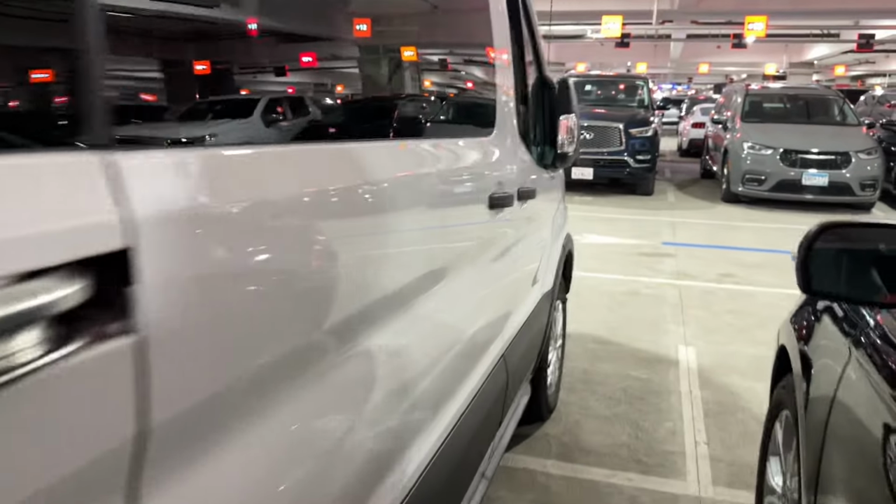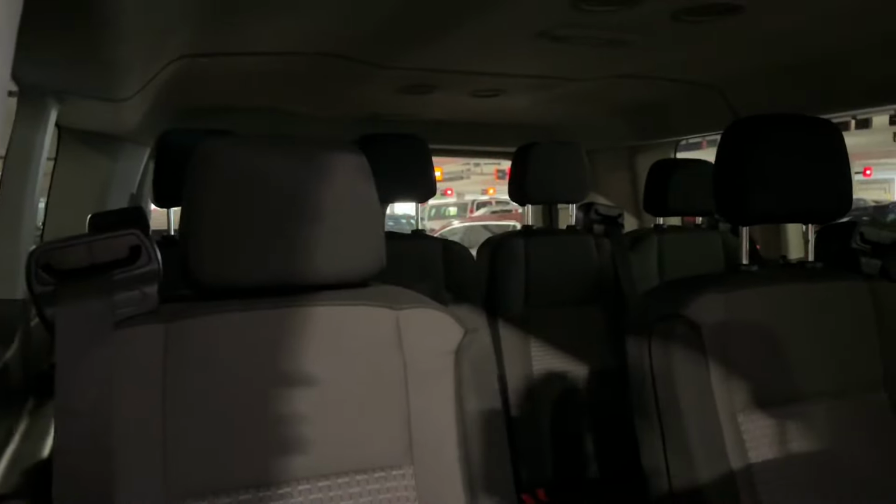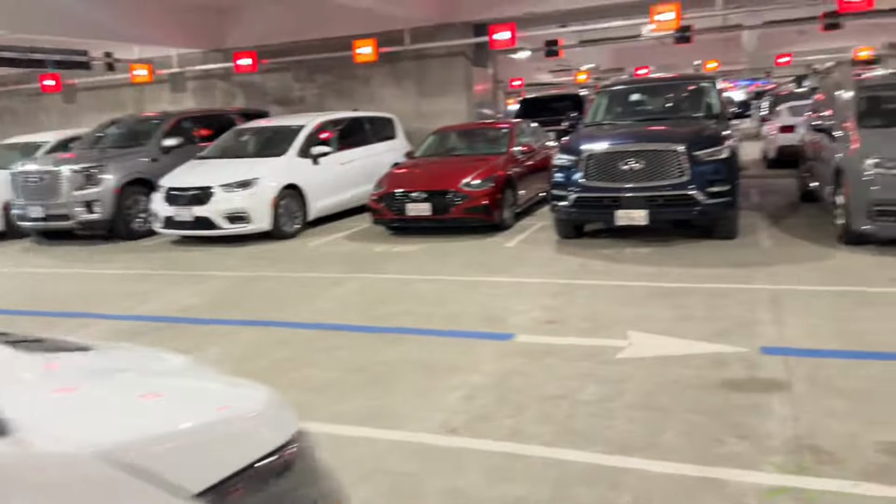Oh, you know what? We might be able to have a look inside here. Oh my gosh, how many seats? So you've got two in the front, three in the middle, three in the middle, and then four in the back. Okay, let's put my math degree from university to work here. We've got 12 seats, including the driver. I don't know if there's a way you can have a fourth one there. I don't think so, because you need to get back. Yeah, 12 passenger. Well, there you go. I always wondered about those.